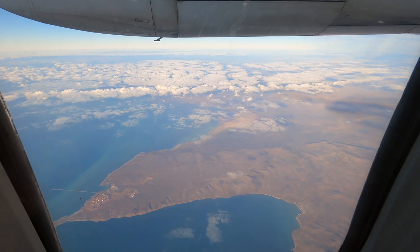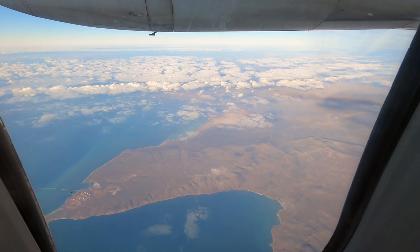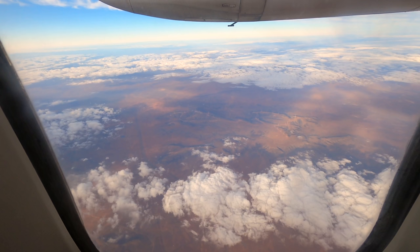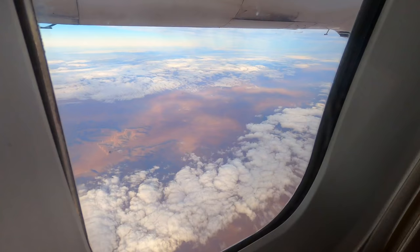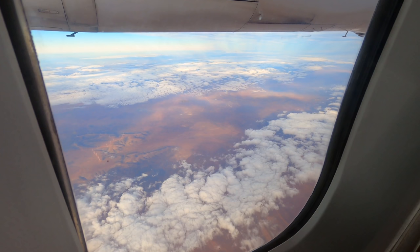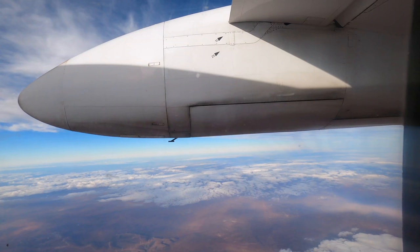As we flew just east of Whyalla, I'll continue with some more history. The former Australian airline Ansett had an important role here, as they were actually one of the launch partners of the F-50, with the other being the German airline DLT, Luftverkehrsgesellschaft MBH, which is usually just abbreviated to DLT. And it seems appropriate that an Australian airline, Alliance Airlines, is one of the last to keep flying them.